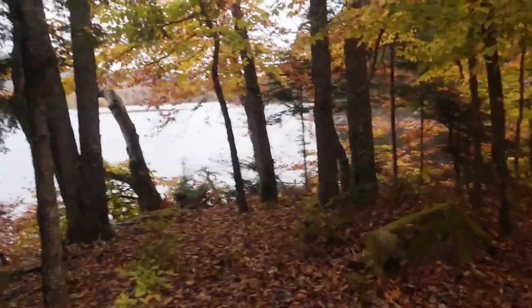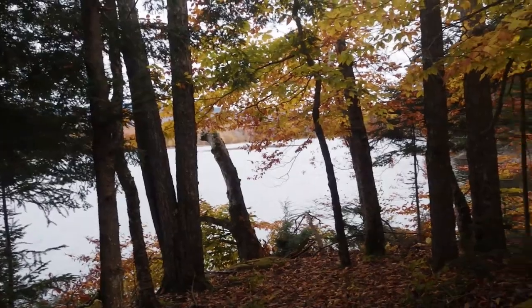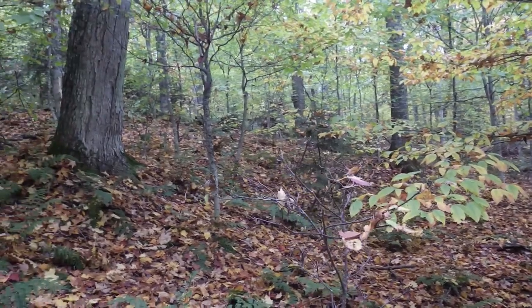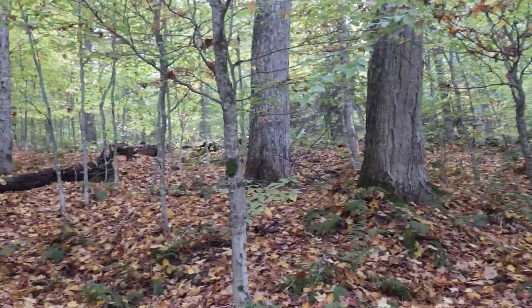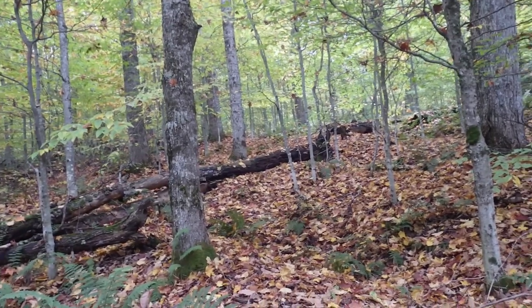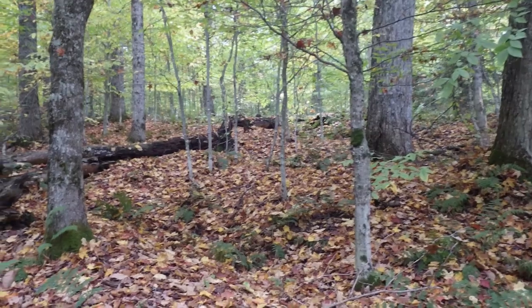All right, well, time to stop procrastinating and head into the woods. I'm about a third of the way up. I checked the lower trail camera. There was only one pic of a deer poking his nose around the corner of the camera on 10-1.